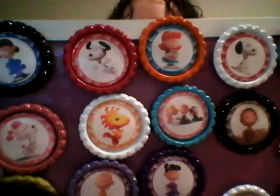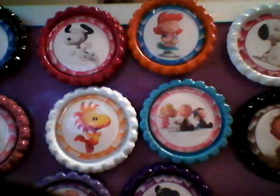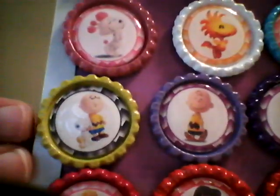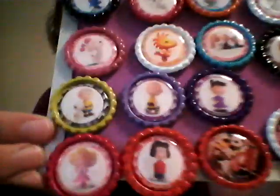I got the entire Peanuts gang. She had the whole Peanuts gang, and I took them all. So we have Lucy, Snoopy, Peggy Jean, Snoopy again, Linus, Big Ben. Who is that? That's Linus, Sally, and Charlie Brown. And Woodstock, and Fifi, and Charlie Brown, and Woodstock, and Charlie Brown, and Patty. Oh, and there's Sally and Marcy.